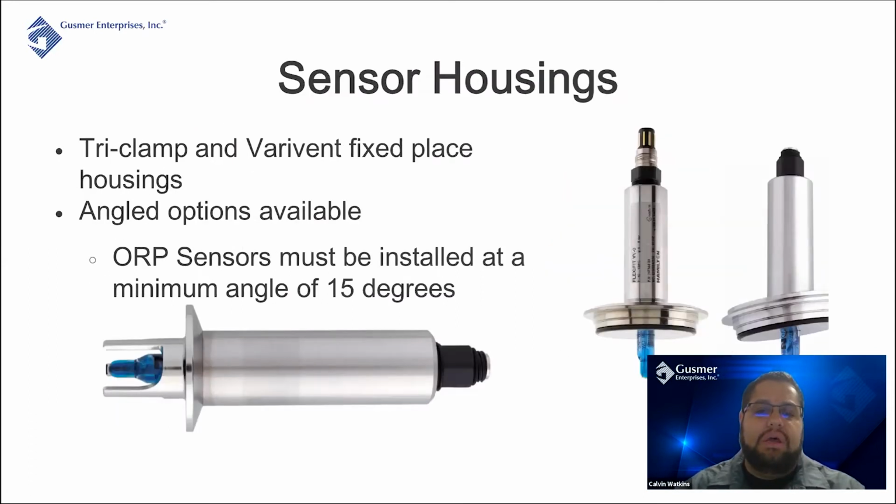Sensor housings, I'll spend a little bit of time on this. The ORP sensors must be installed at a minimum of 15 degrees. So if you're installing the ORP in your process, you want the sensor to sit 15 degrees off of parallel to the floor. So the sensor can't be installed directly perpendicular into a tank. There has to be an offset so that that reference gel can sit at the bottom of your probe.